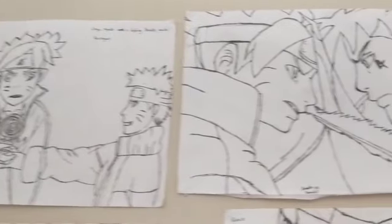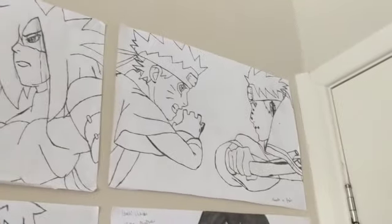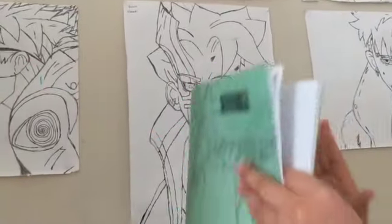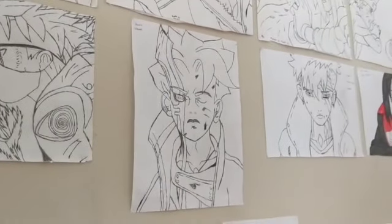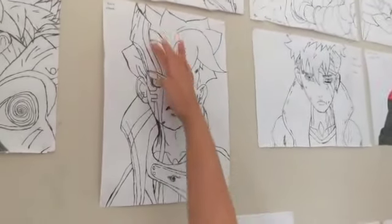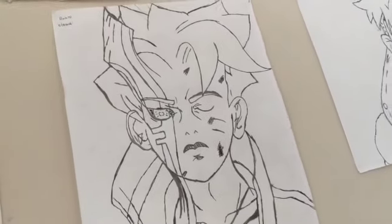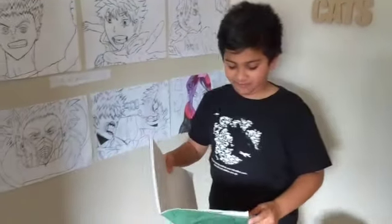And the next one is Boruto in his Otsutsuki mode, which was this one. I love drawing this one because you could take it from an angle where he was like this way and his head was up, and he has this horn coming out of his head. So I really love that one. And I really love drawing his eye closed for some reason, and his Byakugan. So it was really, really fun.